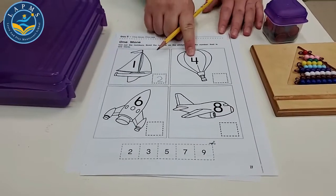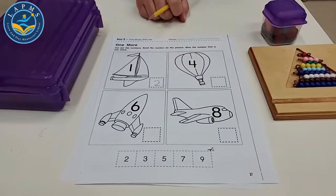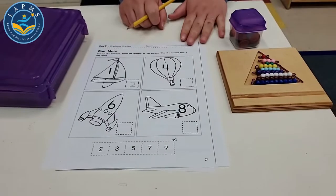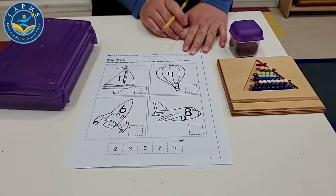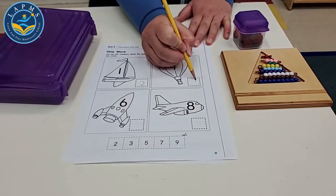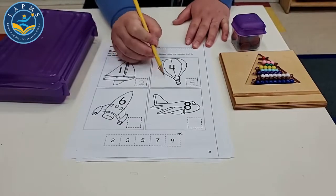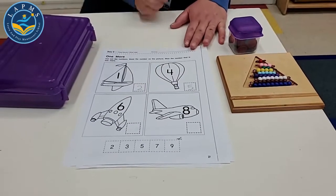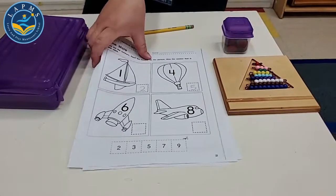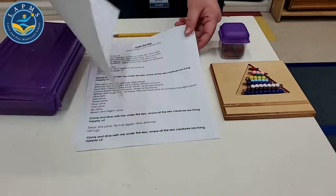So what number is this, everyone? The number four. So if you had one more hot air balloon to four hot air balloons, how many would you get? Would you get three? No. Would you get five? Yeah, so you would get five. If you need help, you can draw four hot air balloons and then add one more hot air balloon to help you add one more. Okay, so you guys can continue this and then put it in your folder so when we come back to school, you can show us.